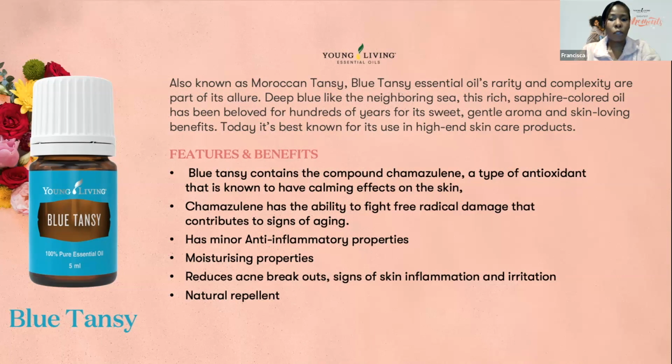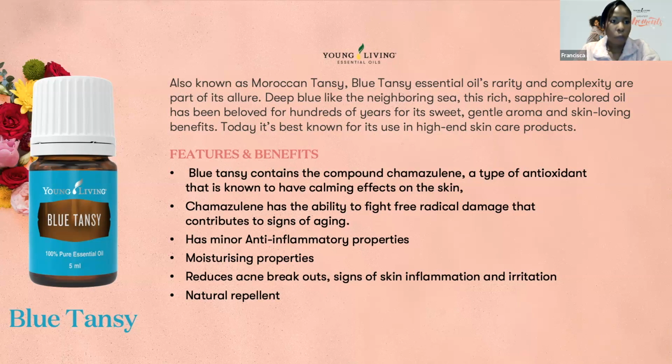So before I get into a lot of what Blue Tansy is about, for all of you who don't know what free radicals are, free radicals are those components which can be found in the body through a supply from UV light, which causes oxidative stress on the skin or in the cells. So free radicals actually cause an increase in water loss on the skin, making the skin lose moisture. Irregular melanin distribution, which actually causes an uneven skin tone on the skin.